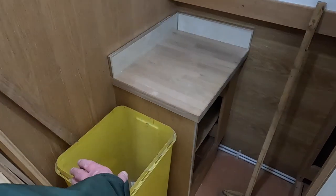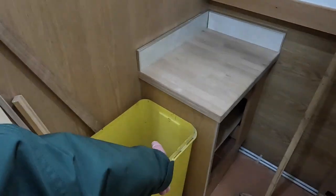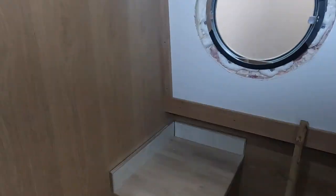Here's the bathroom, so the shower is being fitted there. Toilet will go here. The yellow bin is not a toilet. A hand basin will be cut out there in the corner.